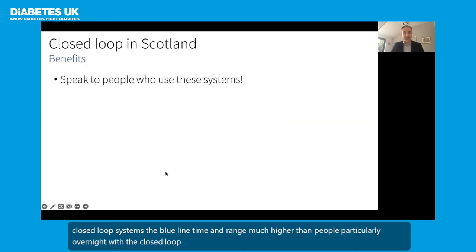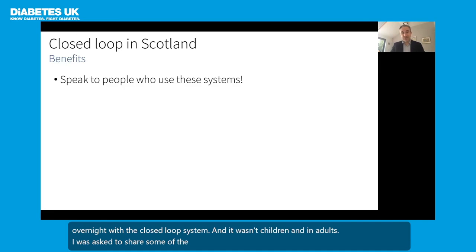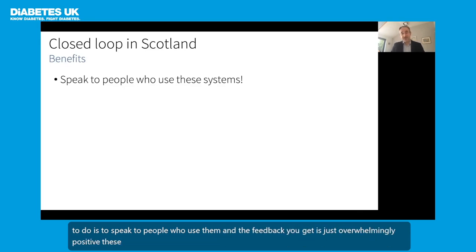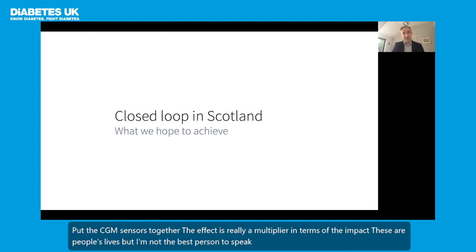both in children and in adults. And I was asked to share some of the benefits of these systems, but actually I think the best thing to do is to speak to people who use them, and the feedback you get is just overwhelmingly positive. These really are life-changing. I often say that this is not a case of adding a pump and a CGM sensor together. The effect is really a multiplier in terms of the impact these have on people's lives. But I'm not the best person to speak to about that. The people who use them are.